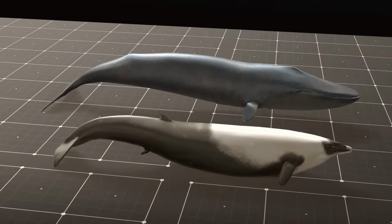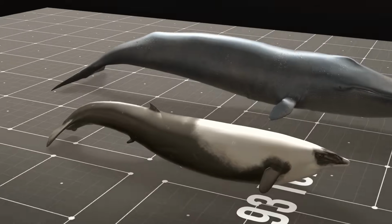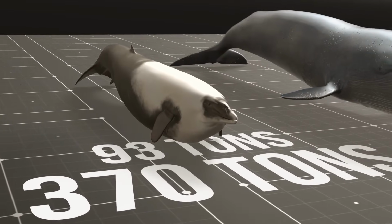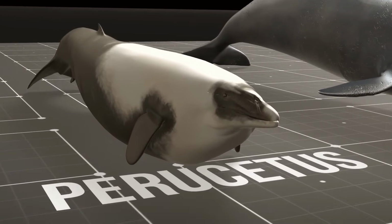This ocean beast was probably shorter than the blue whale, but heavier, with a weight that could be between 93 tons and 370 tons. If it's closer to the higher number, it'll make Prehistoric the biggest animal ever known to have lived on Earth.